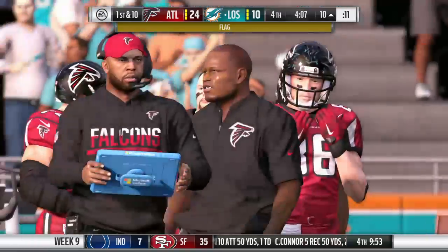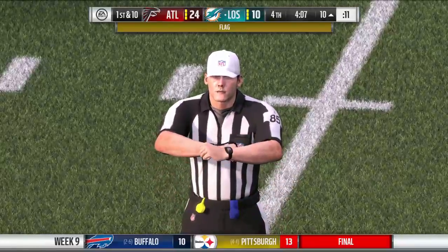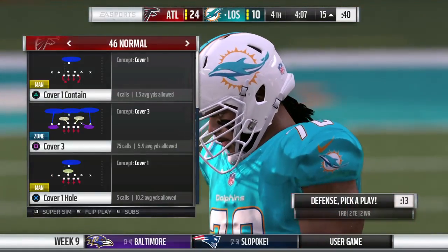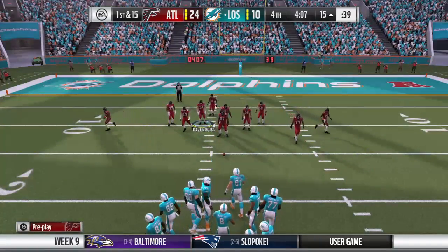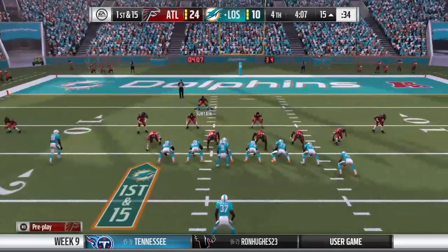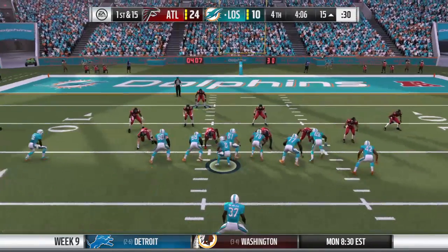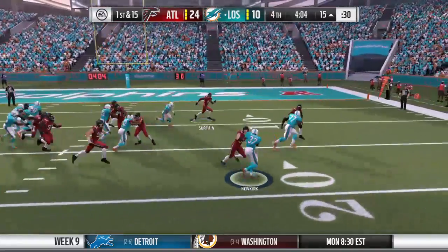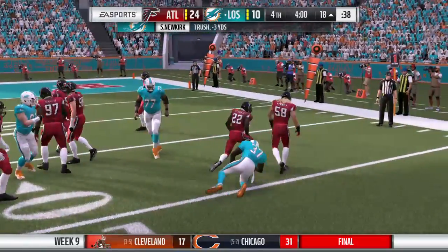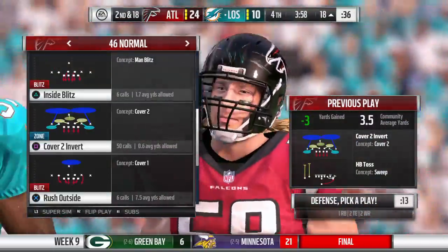Now whistles and a flag, and I believe a Dolphin got going a little early. False start, offense. Here we go on 1st and 15. Now they'll run it on the toss. And they're going to lose some on this play. Being knocked back to the 18. The loss of a full 3 yards, and now it's 2nd down.